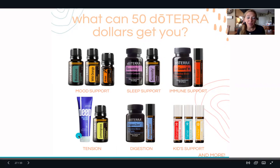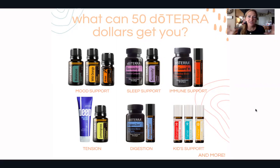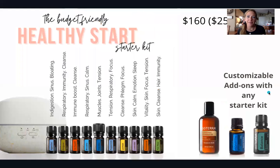Tension, you could get a bottle of this Deep Blue Rub, so good. And lemongrass is so great for any kind of stiff joints or pain, or in the diffuser. Oof, lemongrass is great. Or digestion, or even kids support. We have an awesome kids line, so you get to play around with that and customize. Your 50 doTERRA dollars can be whatever you want it to be. But what an awesome bonus for this month, so don't miss out on that.